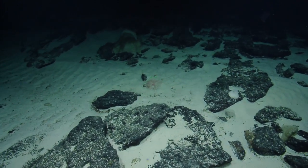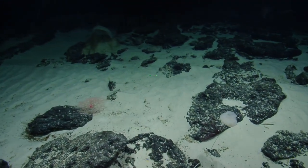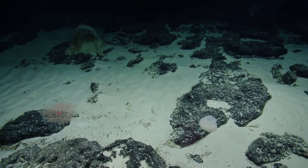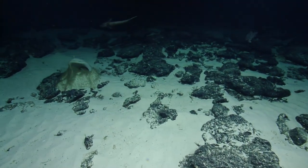Got a metallic gorgonian and probably some type of bolosoma. Oh, not bolosoma. All right, we're good. Just if you want to keep going. Right. Can I ID both those pretty well? Good size rat tail.